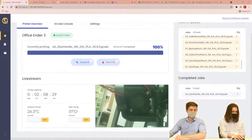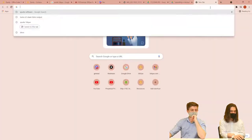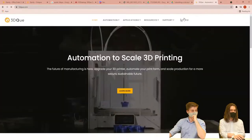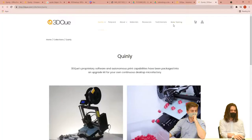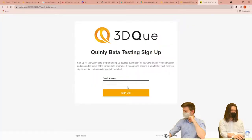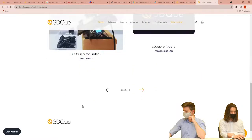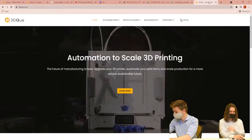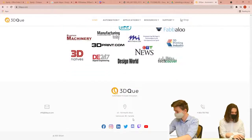The beta button on the site isn't working. I'll show you once again real quick. Oh yeah, those buttons are placeholders. I think he's talking about the ones on the main store or the main website. If you go to the shop, click on this one, beta testing. That's the one, and then you'll get an email back. Or you can email us at info@3dq.com. I think it's at the bottom.